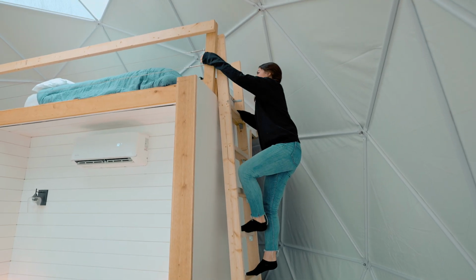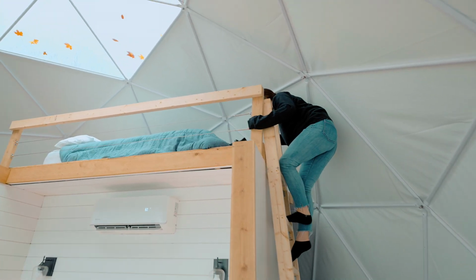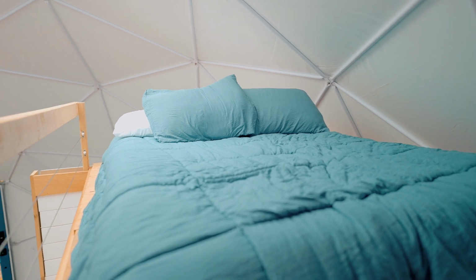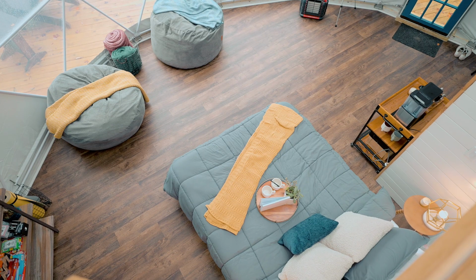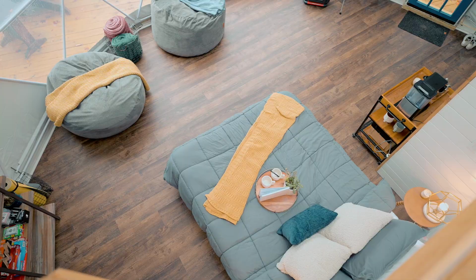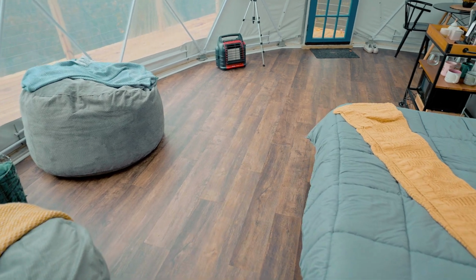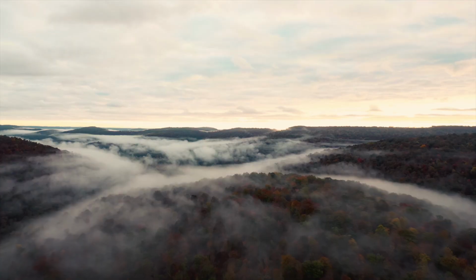Now this ladder right here leads up to your loft area. If you walk up this ladder, you have another bed up here right next to the skylight. So you can actually sleep a lot of people up here, and you have good views from up in the loft area. So this place offers a lot in here. It's really cozy. There's nice flooring as well. That's something to note, I think. And now let's go check out more on the outside.